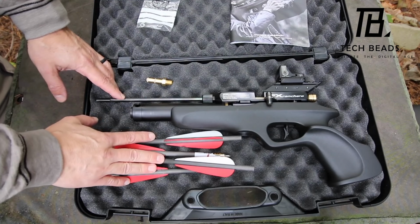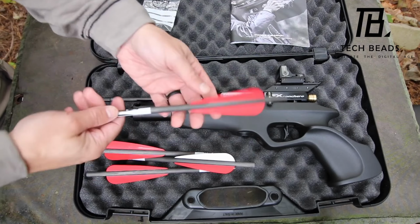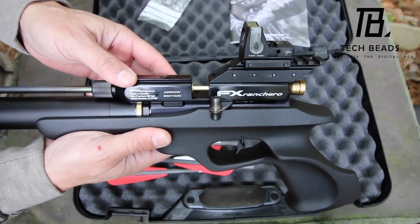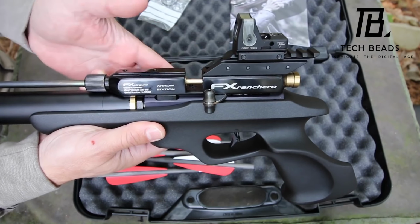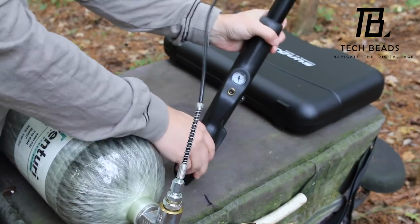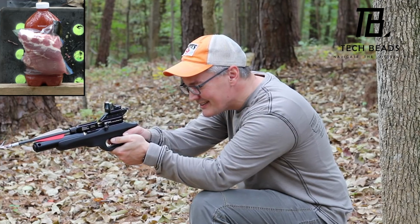It might look like a prop from a James Bond movie, but this is definitely not a toy. The FX Ranchero Arrow is a serious piece of equipment with a lot of power, as the description highlights. However, the price point is also quite serious, coming in at around $1,100.